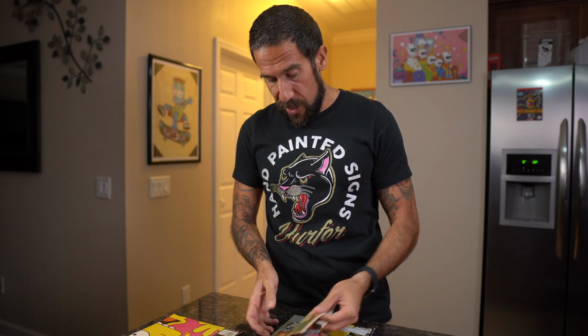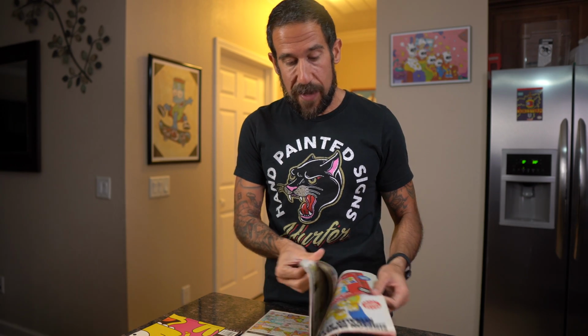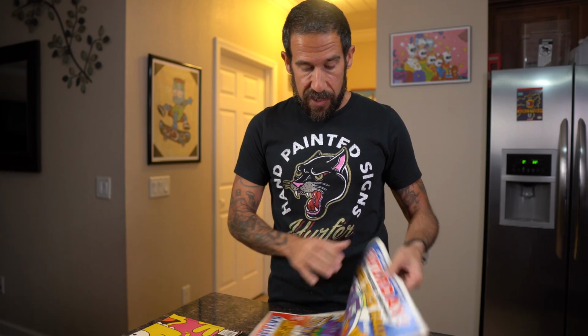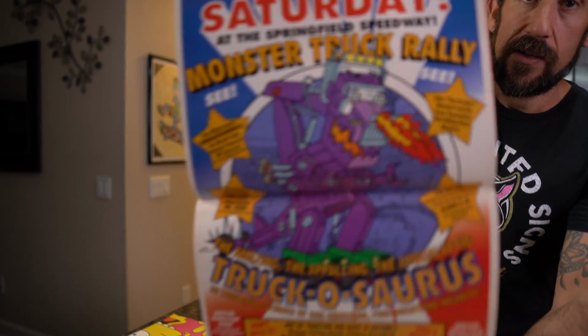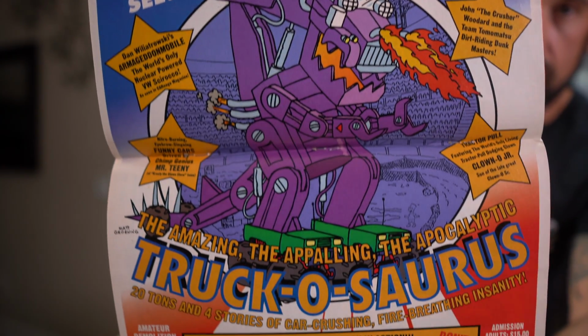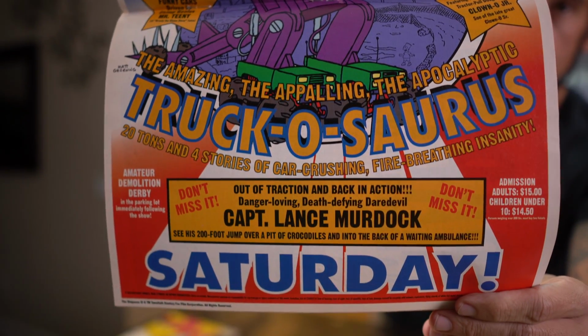I'm stopping at every other page here. I'm going to show you some of this magazine, because I think this magazine out of all of them is probably the best. But they have this amazing Truckosaurus ad. Like, look at this thing. Look how perfect this thing is.